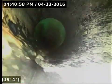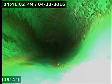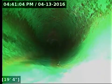Okay, here at 19 feet from the point of access, the line transitions to 4-inch PVC pipe. Everything is looking good so far.